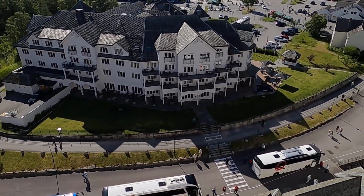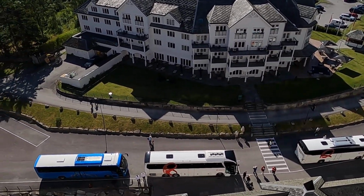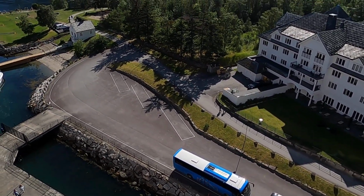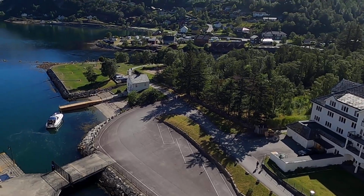The bus is going out on some kind of excursion. We're not doing an excursion today. We're just gonna hike around town, see what's up.